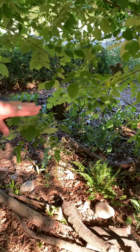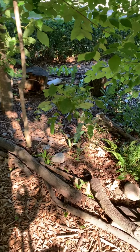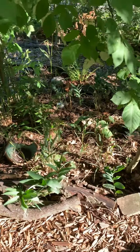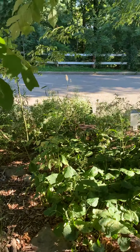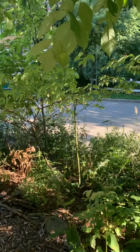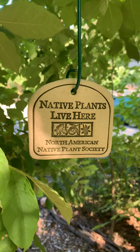All the wood, when I trim trees or have trees trimmed, all the wood is used in the garden for edging, or sometimes I've seen toads in here. And so it's using our native plants effectively and having fun with it.